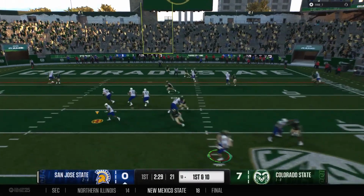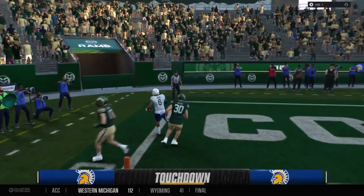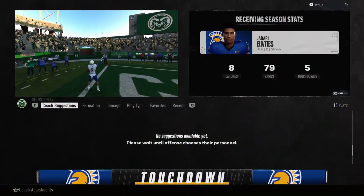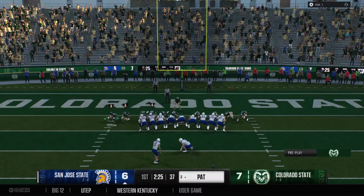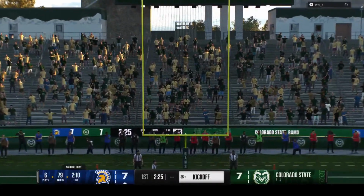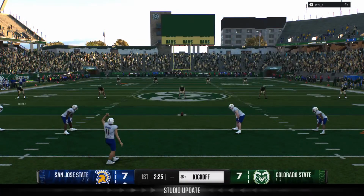From the red zone, looking for a space. Got it set up on the outside. And he'll haul it in and take it to the end zone. Touchdown, Spartans! And what a nice start for this offense. The throw game getting working, getting the touchdown pass. This quarterback getting a little bit of confidence. This passing game getting in a rhythm. Nice start for this offense.